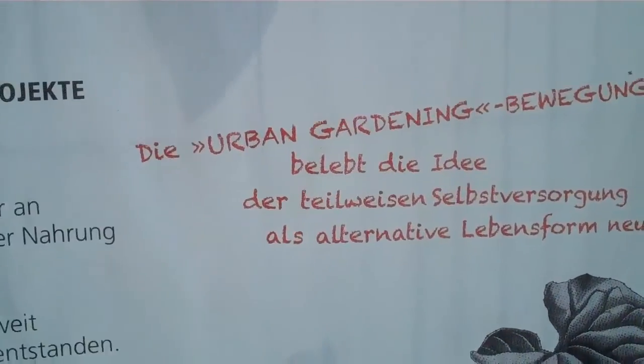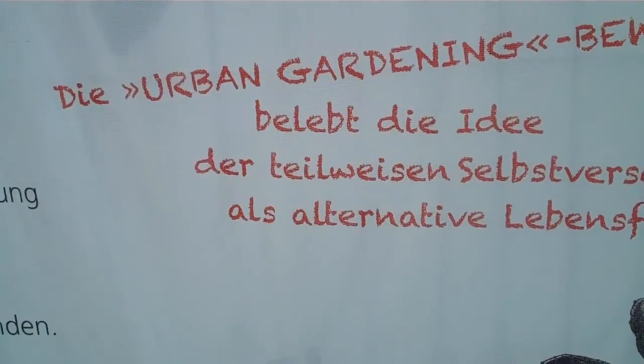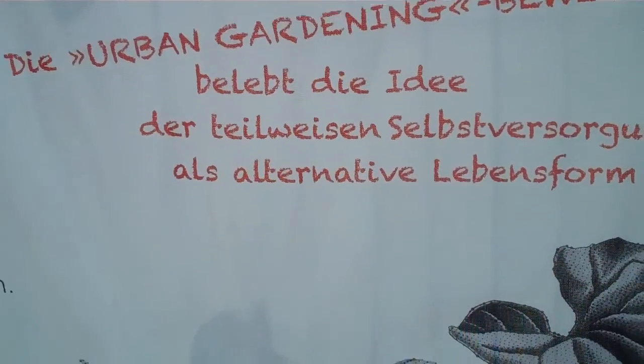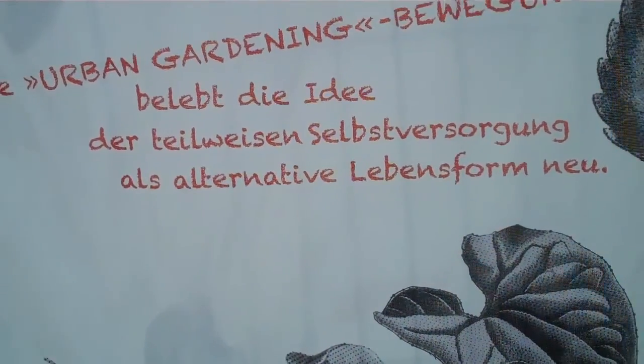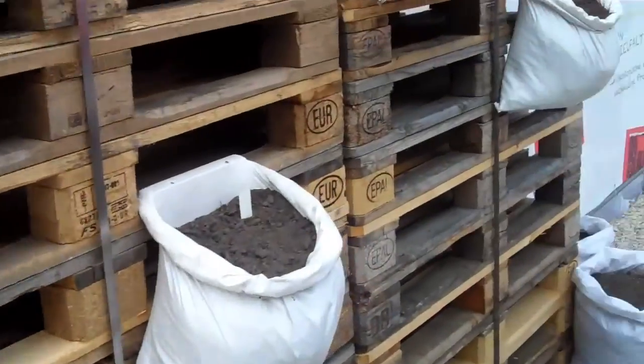Urban garden. There you go, Erica. I hope you see this. The urban gardening. My daughter does that. Alternative lifestyle. A new alternative. I'm not going to take the time now. I'll translate it later.